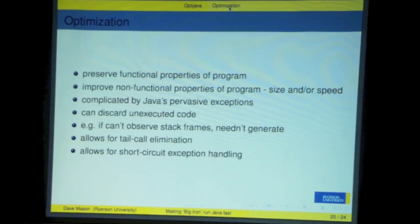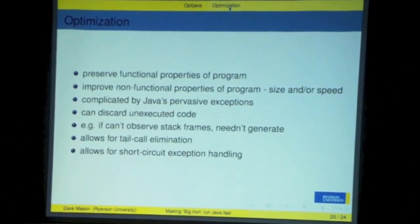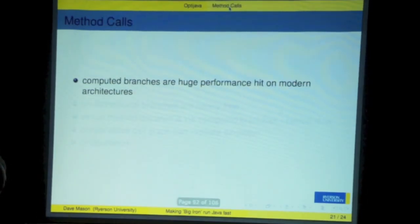And we can also do short circuit exception handling. So if I know that this throw is going to go down 4 stack frames to this catch block, I can just reach into the stack, pull out the registers that I have to restore to get the state back to where it was there, throw away the stack, and jump directly to that exception handler. So that's potentially a big win.